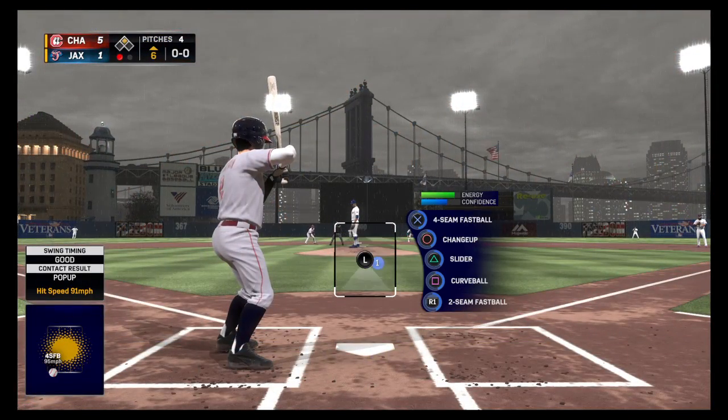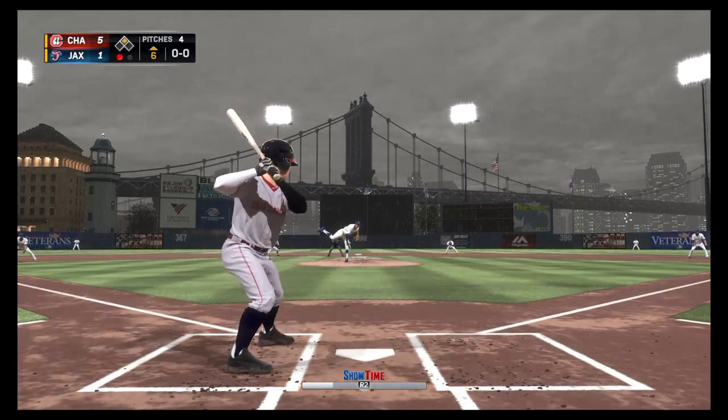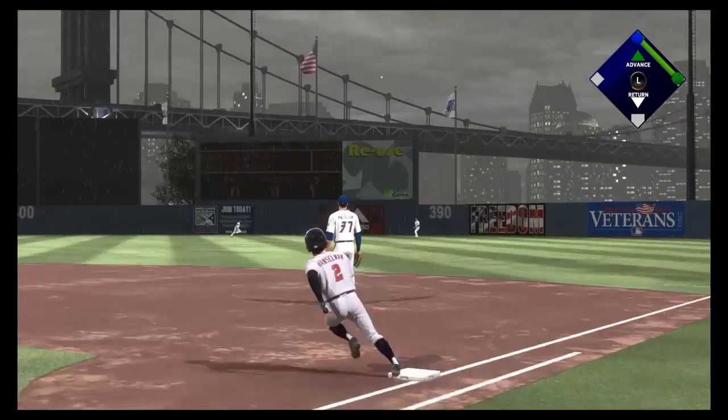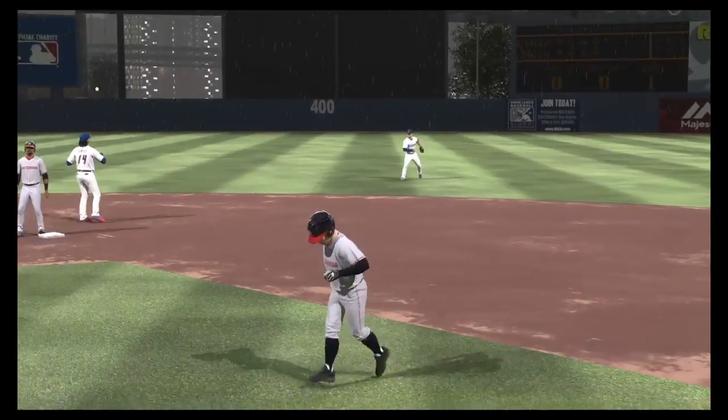Ready once again, number 2. He comes in 0 for 2 thus far. First pitch of the at-bat on its way. Hit the other way out toward right field. Aochi is in pursuit, makes the play, and there are 2 gone now.